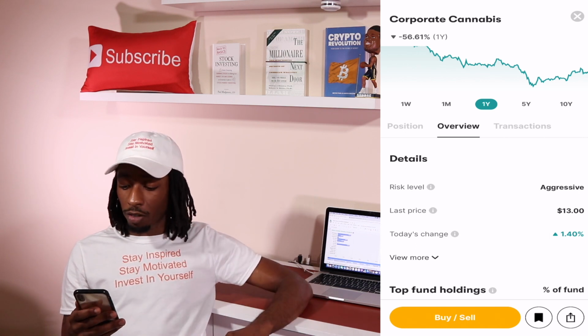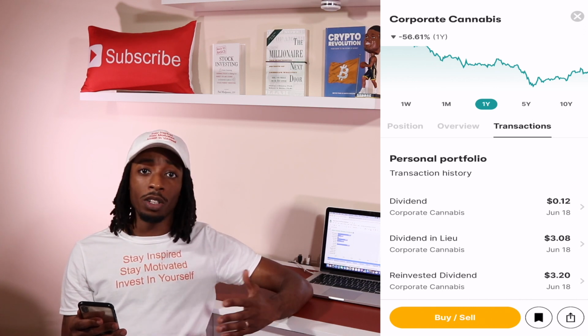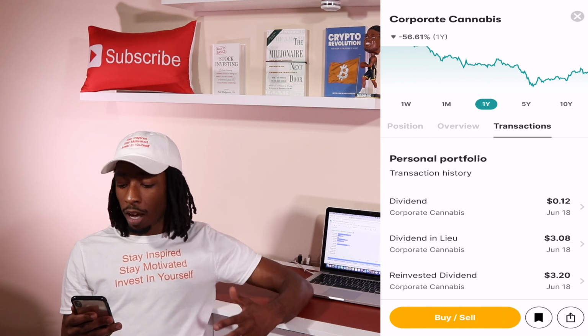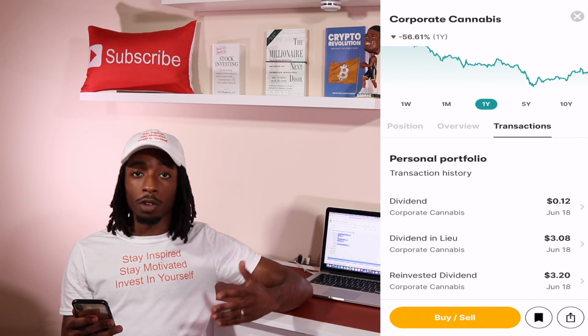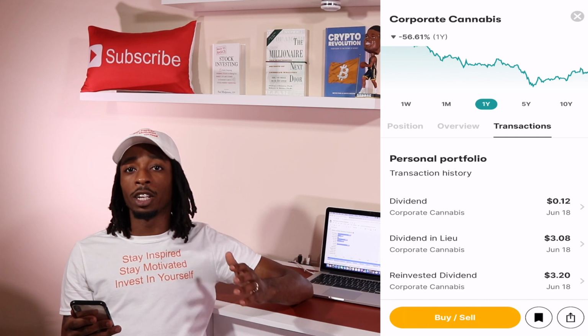And if we hit the transaction, you'll see I have a reinvested dividend for $3.20. They paid me a dividend and it was broken up into two different payments. As you can see, there was one for $3.08 and another one for 12 cents, which gives me the total amount for that reinvested dividend that you see here.